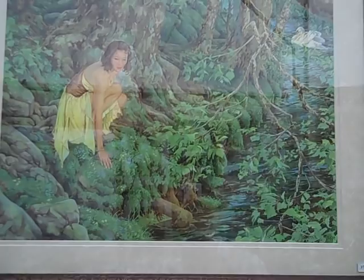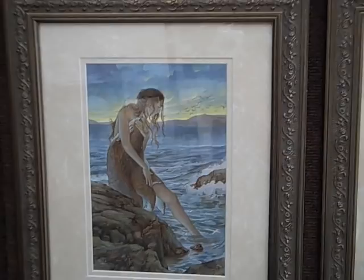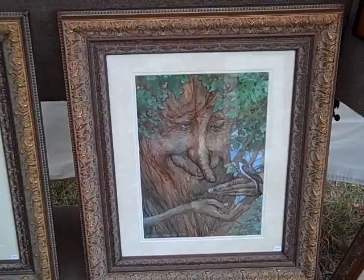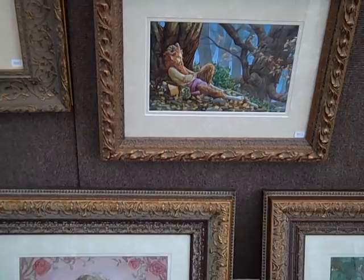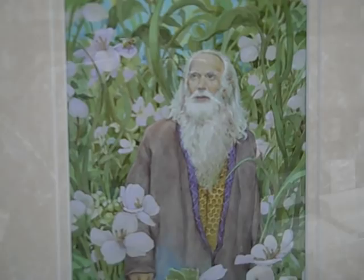We've got summer here. It feels like summer here, it's so hot. Peekaboo. The silky. Lost Linden. Rose. And we've got an original watercolor here. That's the Bee Man.